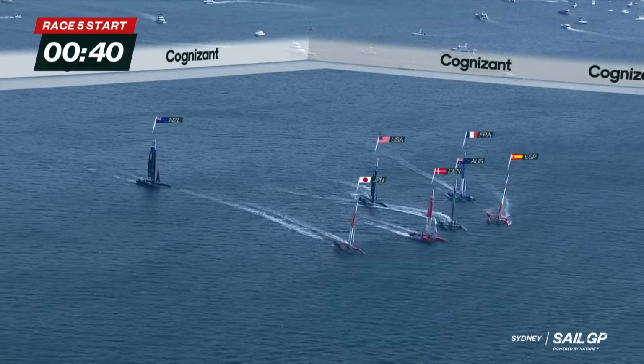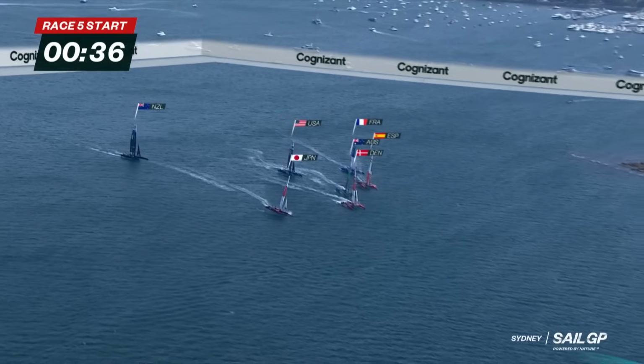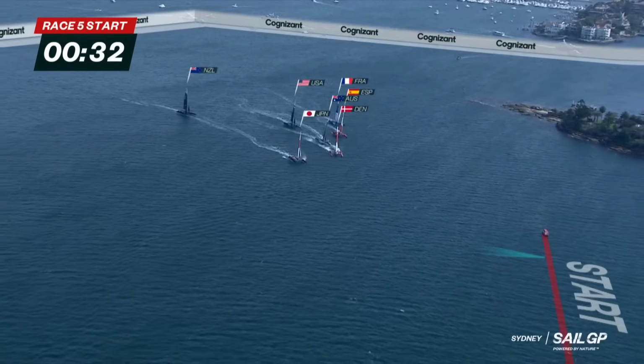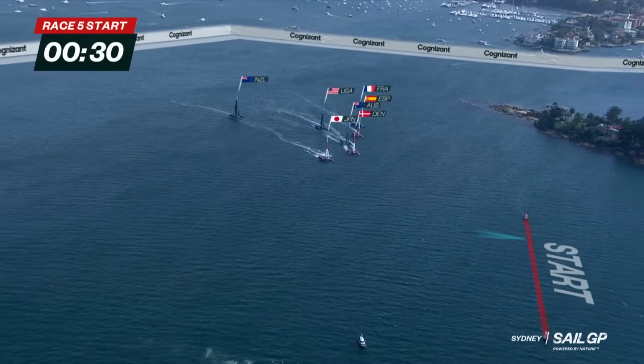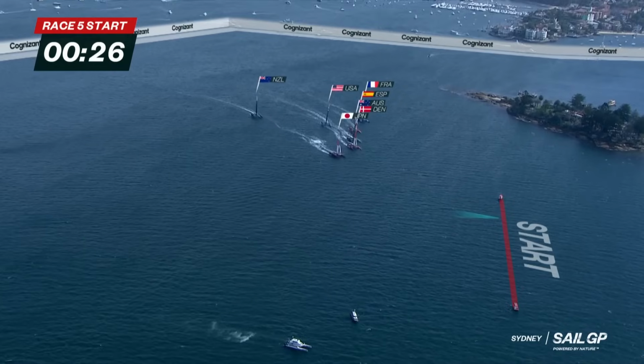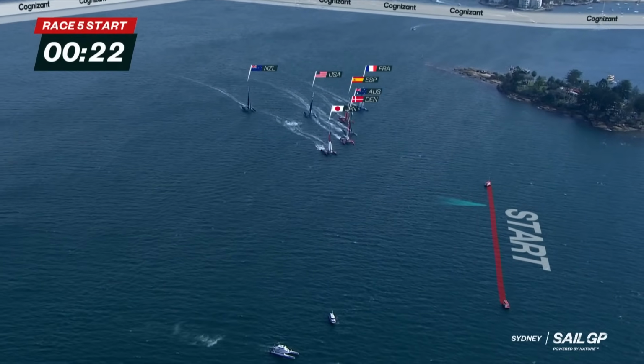I'm looking at the breeze at Mark 1 here, Stevie. It looks light here in the start box, but there's a 41 km/h gust at Mark 1. There's going to be high speeds as they bear away. Okay, 30 seconds to go there. A jump out of the water for the Japanese boat. The blue triangle, that's the favoured pole position on the start line. It's going to be tight here.